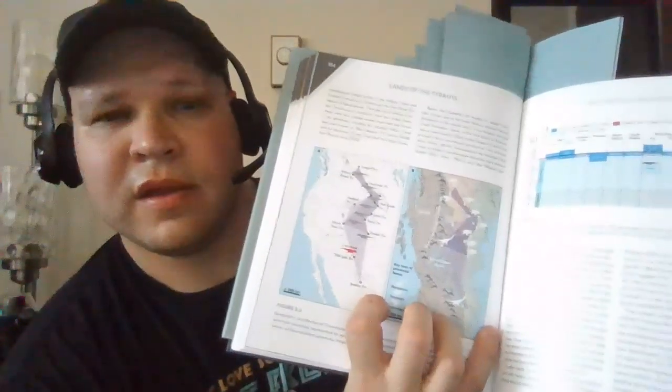Then we talk about chapter 5, Land of the Tyrants. It's basically talking about the ecosystem of Tyrannosaurus rex and Tyrannosaurs in general. It's mostly on Laramidia, but mostly on T-Rex, especially the Hell Creek and Lance formations. Here we got the range and where T-Rex fossils have been found. That's what this is mostly about, and it talks about the states where Tyrannosaurus rex fossils have been found.